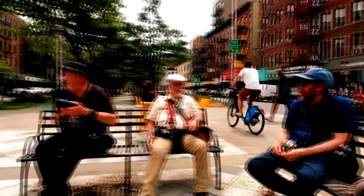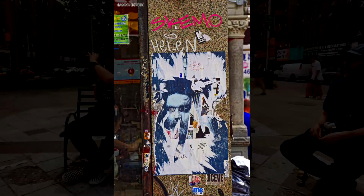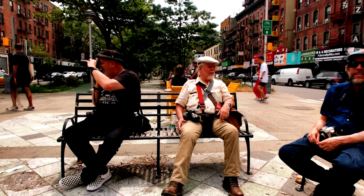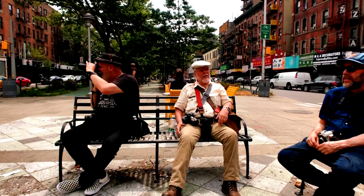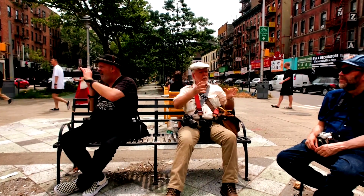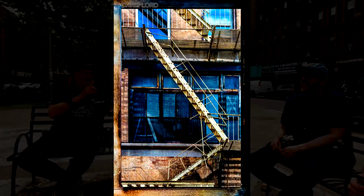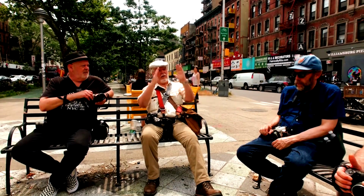What do you find, Chris? Anything interesting? Well, yeah, I mean, like I said, I keep shooting, so I'm finding stuff. There's little things like the little bust in the window, you know, things like that. So the close-ups. But then some of the buildings, you can get the whole building in and correct for it later, you know. I find it interesting.